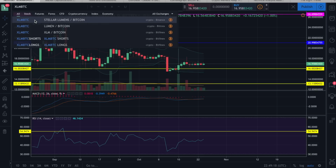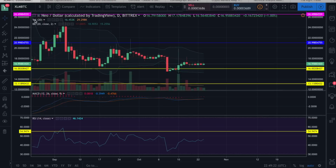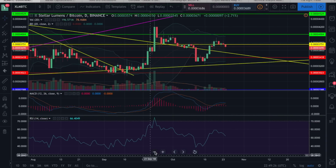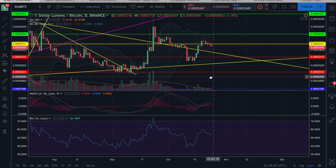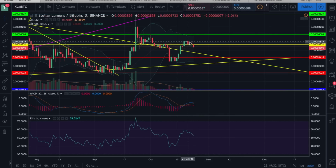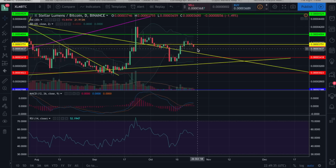Stellar Lumens, one of the altcoins that's expected to be listed on Coinbase in the future. We haven't gotten much more news about that recently, but always good to have that Coinbase backing, so to say. And for Stellar, we did drop below 3,700 Satoshis. Not the best sign. May be able to get some nice support on this middle band right here, or we could end up falling lower, closer to our previous downtrend line, or maybe 3,400 Satoshis.